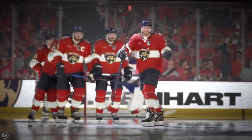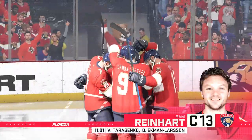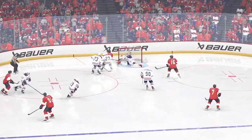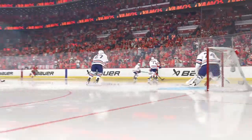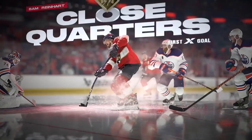He has such a knack to lose coverage in front of the net and in tight. And when he gets a puck on his stick, he ain't missing from there. Not surprised that he scores this one, James. He's right in his wheelhouse, net front. He uses his body position, but it's not about the accuracy of the shot. It's about getting it off quickly, what he does best.